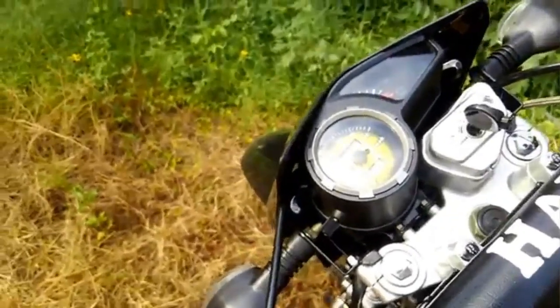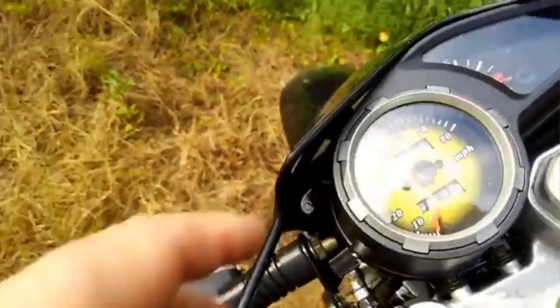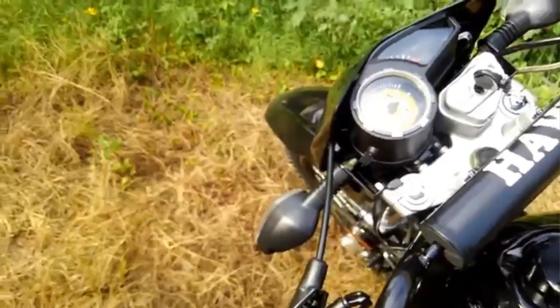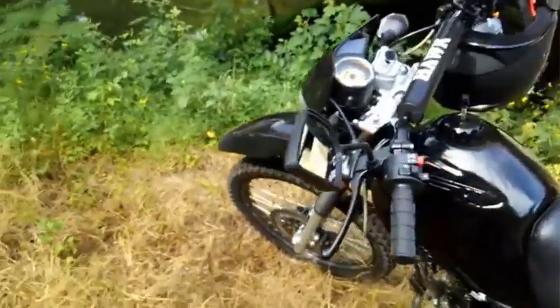The odometer is obviously supposed to be kilometers, but if it were kilometers, 100 kilometers would be 62 miles. Instead, 100 kilometers on this is 57.5 miles. So it's not even accurate in kilometers. That's why I'm calling it kilo arshini.